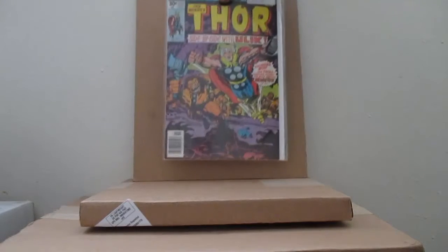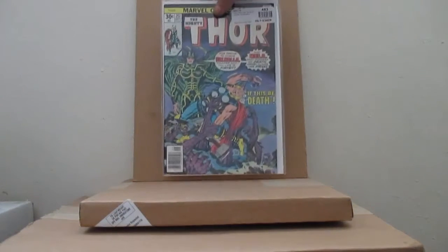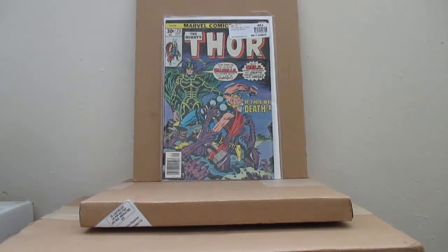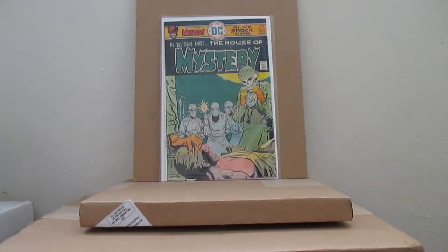Continuation of a story from Thor 252. Have that already. I want to find out what happens in that story. 253, Thor 5.5. Had this in my collection when I was younger. The Mighty Thor 251. I'll have to catch up on that because I don't remember what it was about. Had this in my collection when I was younger. Now, my comic shop says that this is 4.5, but I don't see anything wrong with it. House of Mystery, number 237. Had that in my collection when I was younger.